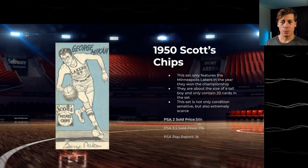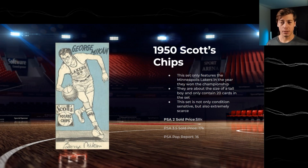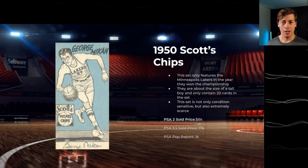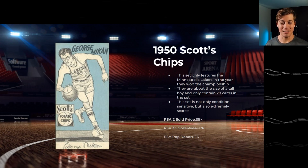All right, we're jumping to 1950 now, and we're going to take a look at Scott's Chips, which was a regional issue out of Minneapolis after the Lakers won the championship. I first got exposed to this card at the National a few years back. I believe one of the auction houses had the full set there, and I saw it for the first time. I'm like, this is pretty awesome.